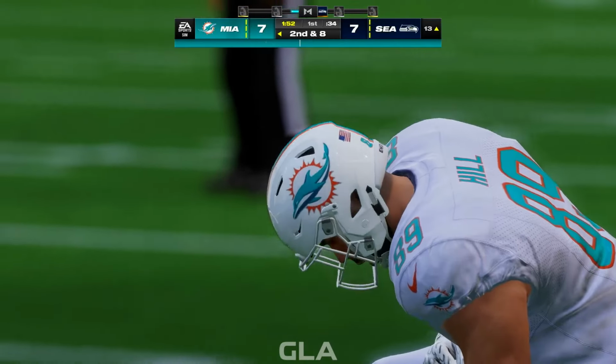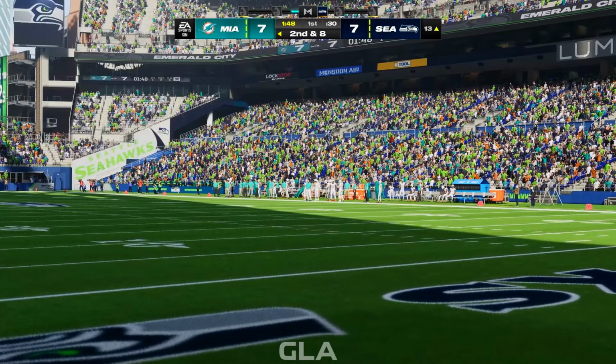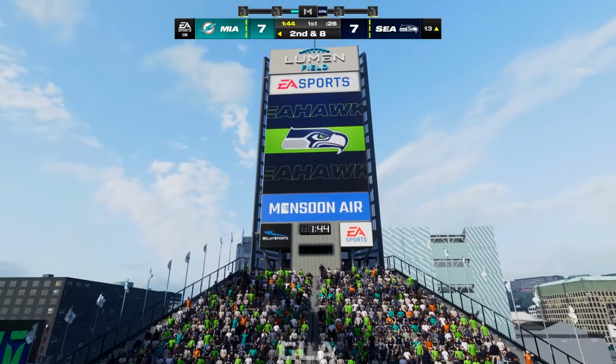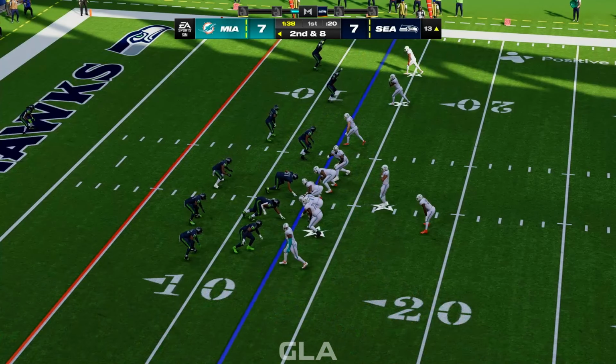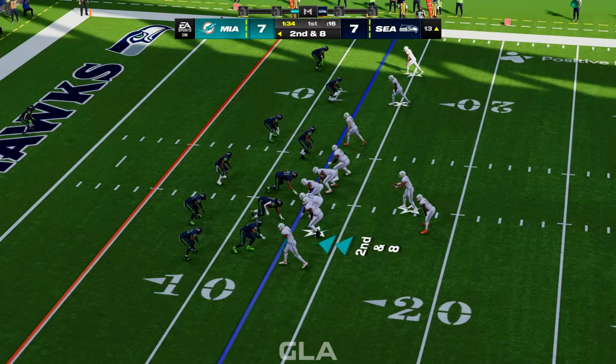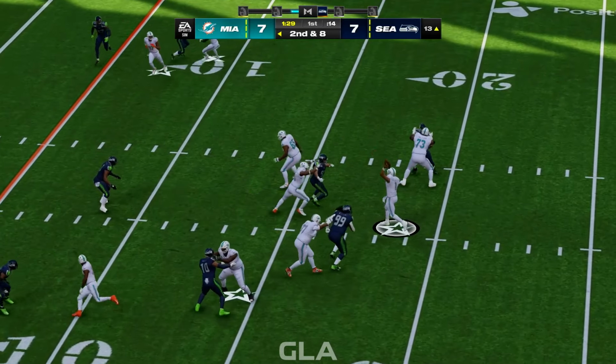It's vitally important to wrap him up immediately, because if you let that big guy get a head of steam up, boy, then you've got real trouble trying to get him down. But they're able to hold him to a short gain on first down. Second down and 8. Tua sets up to pass it.